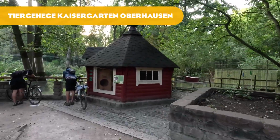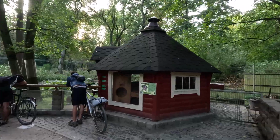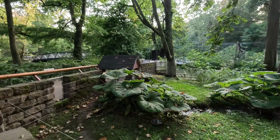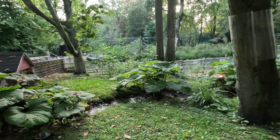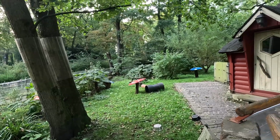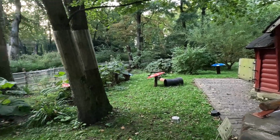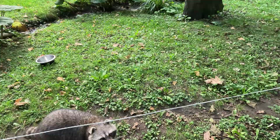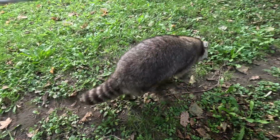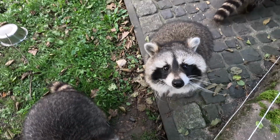This is Tiergehege Kaisergarten in Oberhausen. This is a free zoo that you can just go to. It's in a public park, and you can just go inside and hang out with all the different animals, and the raccoons are part of it over here. They've got a pretty nice little enclosure, very low fencing. You can actually really easily get up to the raccoons, which were super curious about my little camera, so I had a great time here hanging out with them.